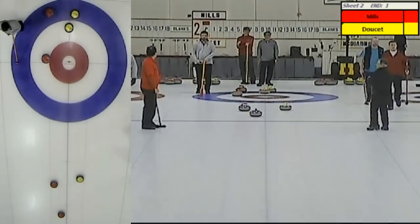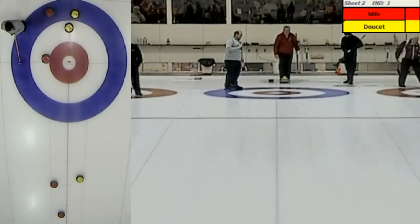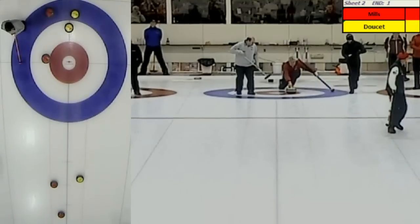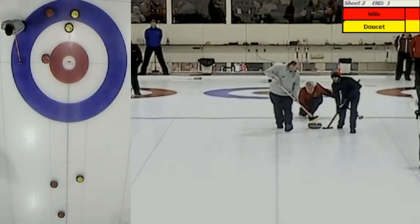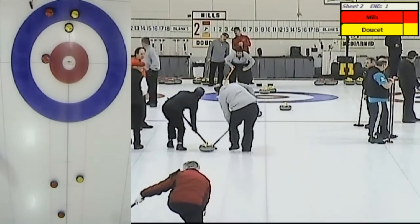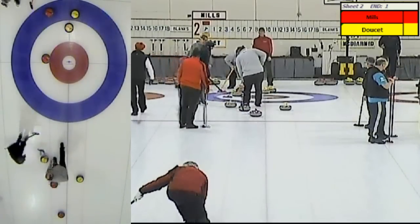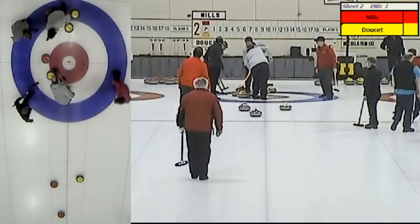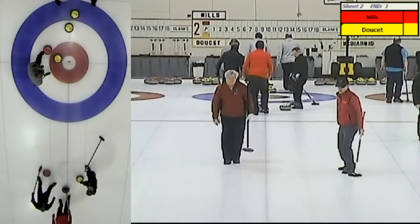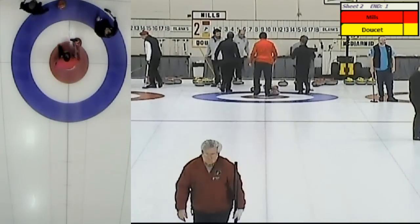And this is the hammer. So the final rock is away, the sweepers are on it. Now they're pulling off. Line looks good. And he should be chipping. Oh, he didn't have enough weight on it. So he chips and rolls in for his 1. Kind of disappointing because he could have easily had 3 there if he would have knocked that out. But instead, Doucette gets 1 on the first end to lead 1-0 after 1.